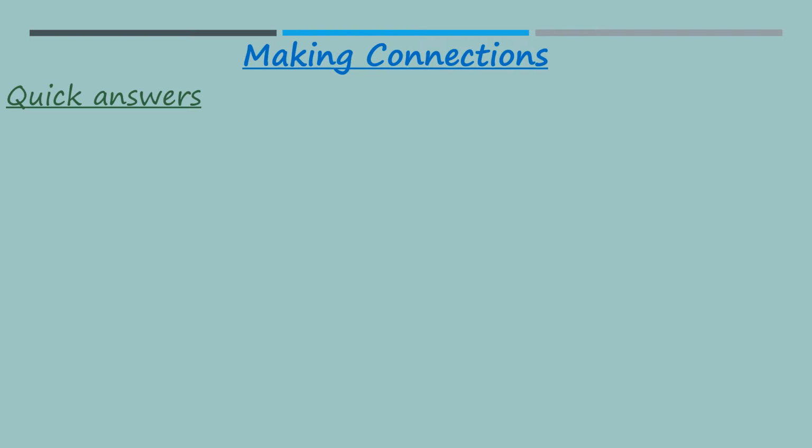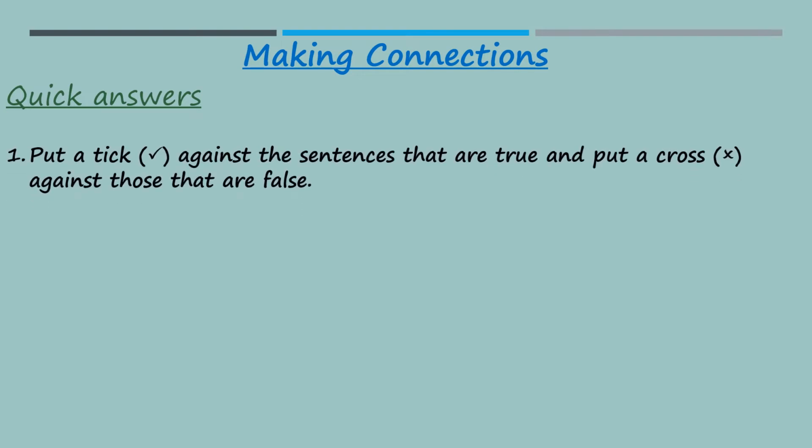Now children, we will start with making connections. Quick answers. Question number 1 is put a tick against the sentences that are true and put a cross against those that are false. So children, here we have some sentences. Let us read them out.